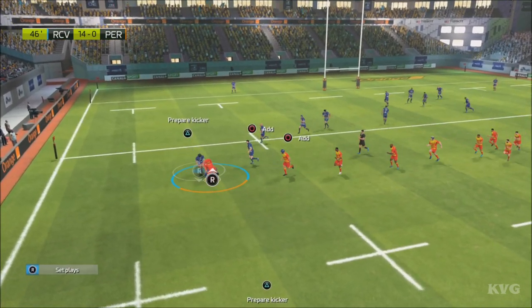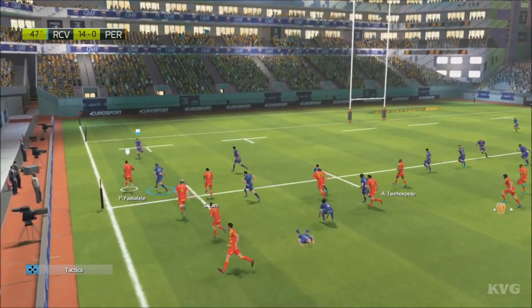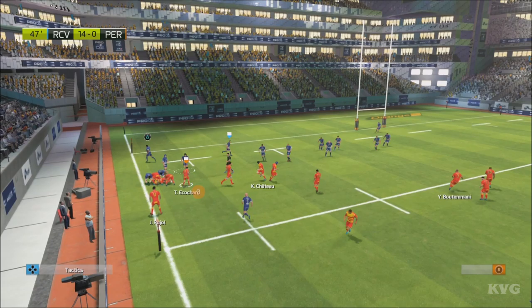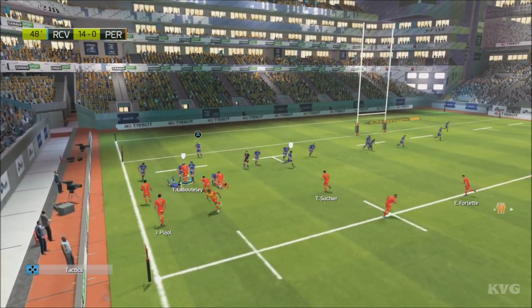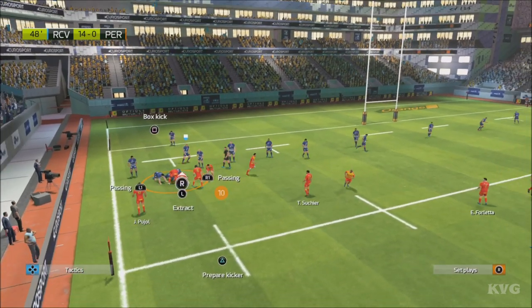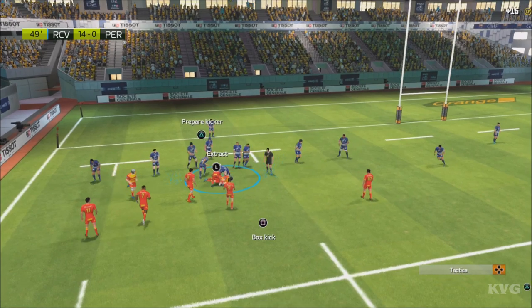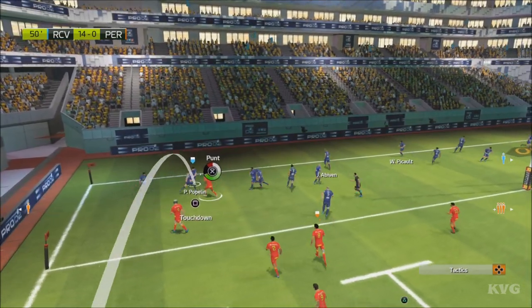There's not a great deal of support there. Turnover. Turnover for the defence. Farsalele steams along the outside. That's still a ball that can be used by Perpignan. Perpignan still in possession of the ball. The referee says that's a ruck. It's a ruck. Van put an end to the attack with that turnover.